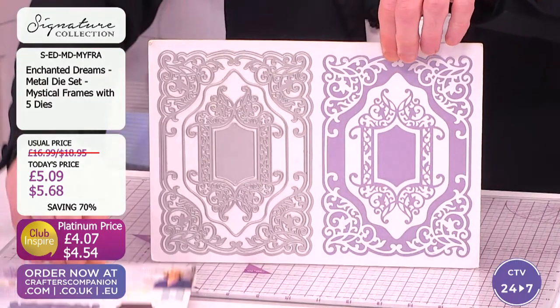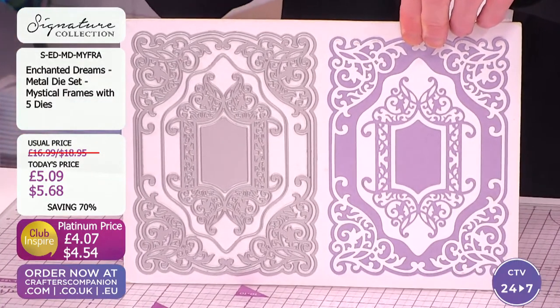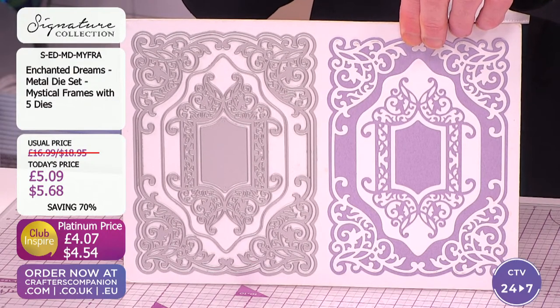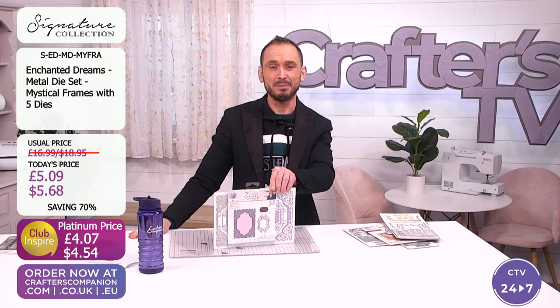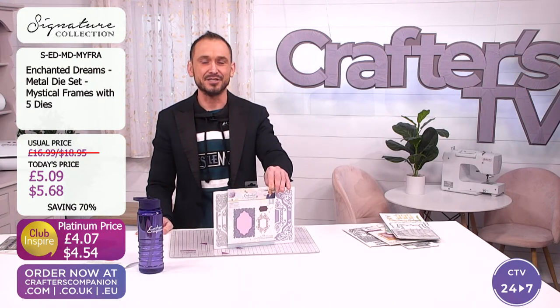But you can cut in, cut out, layer up, layer in, apertures, shakers. These are absolutely huge dies that you've got. Five in total, with a platinum price of £4.07 or $4.54. I'm going to tell you right now that today's price of £5.09 or $5.68, it costs more to produce with that sizable piece of metal. So again, Enchanted Dreams, Sarah's Signature.